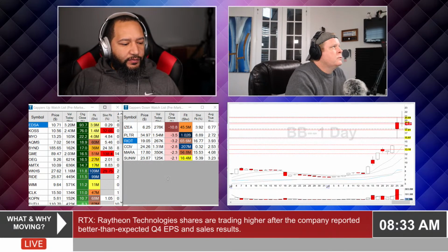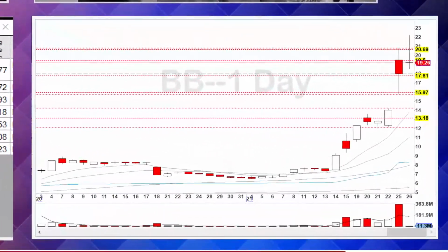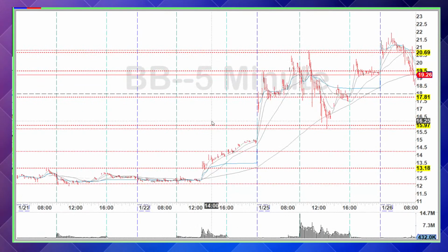Let's take a look at what we had yesterday. Let's hop into our watch list. We had a pretty good day yesterday, guys. A lot of great moving stocks, some wild ones, but about two or three did put in some good patterns, at least right at the open. Some did continue for the entire day, depending on how they played out. So let's take a look at what we had.